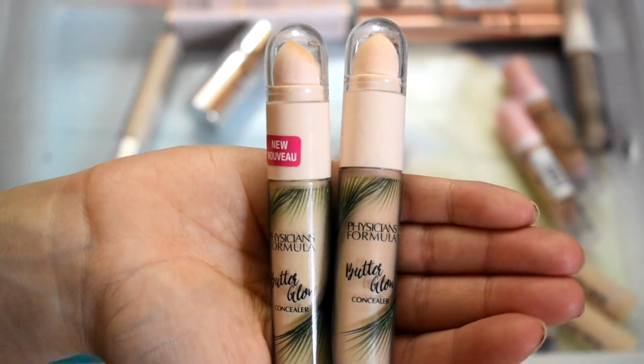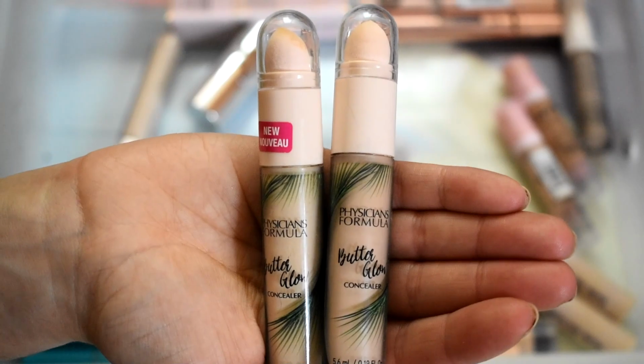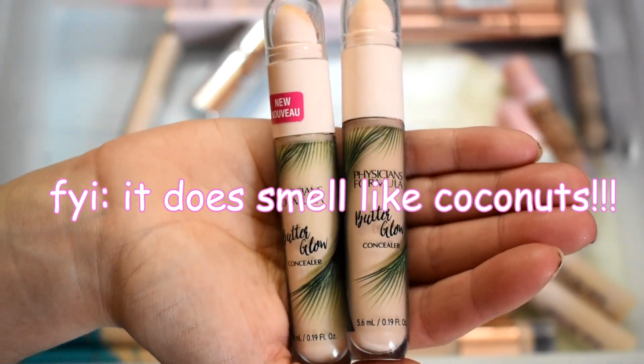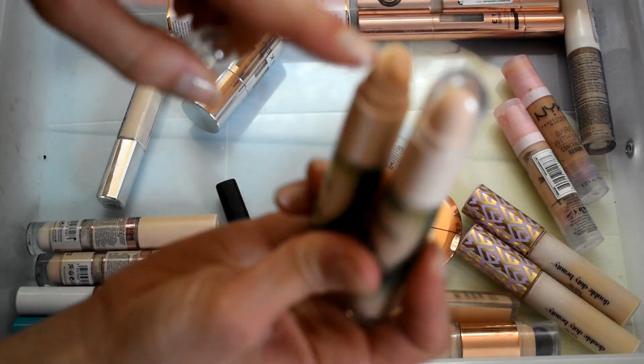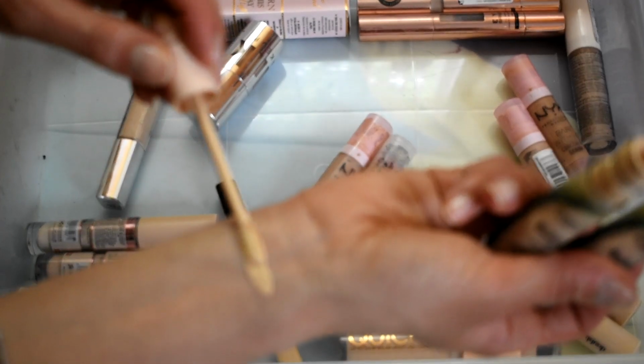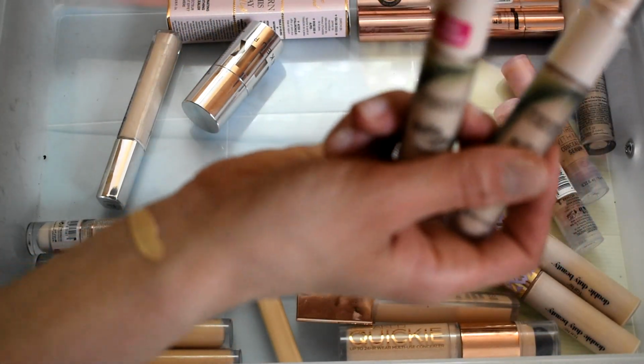It doesn't crease excessively and it's very moisturizing on the skin. So I really love this concealer. I feel like it's a really great option from the drugstore. It comes with this little sponge tip, which I never use, but it also has the traditional doe foot. So you can see it's really thin, really creamy.